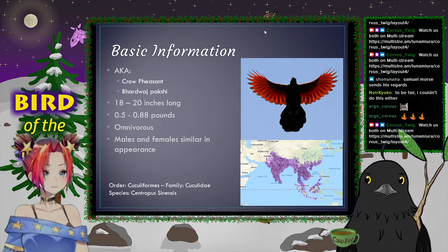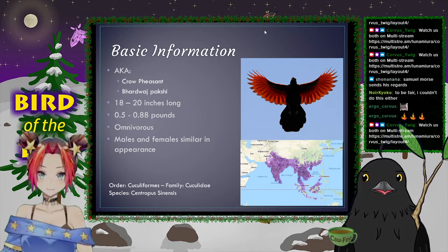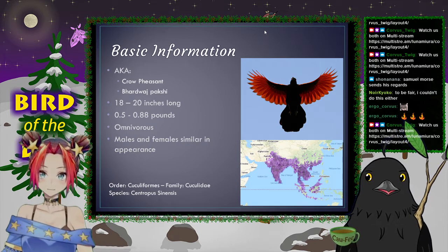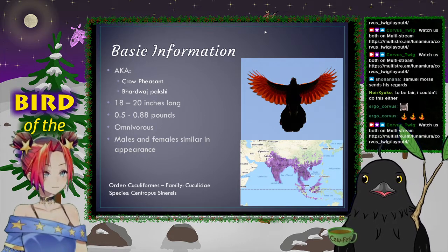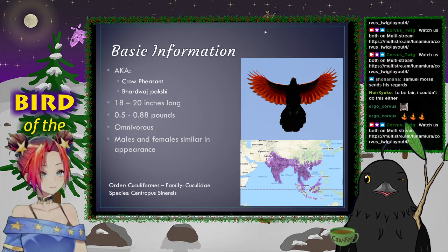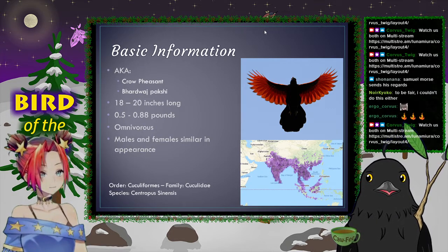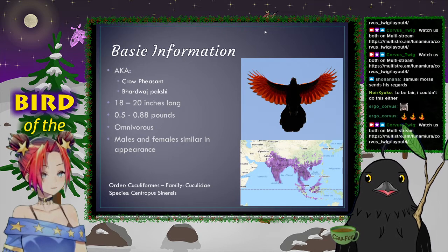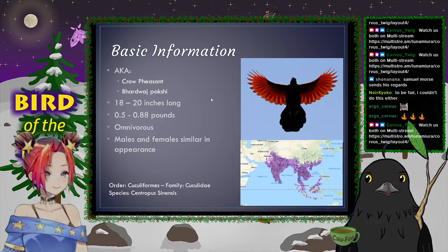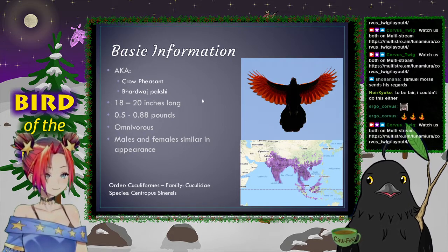This is a species where, at first glance, it's very difficult to tell the difference between a male and a female. They have the same feather colorings. Males, on average, are slightly bigger, but not by much, similar to the crow. It's very difficult to tell if a crow is a male or a female until you take a closer look, with permission, of course. Consent is very important. But yes, they are a member of the cuckoo family, which I think is pretty neat.